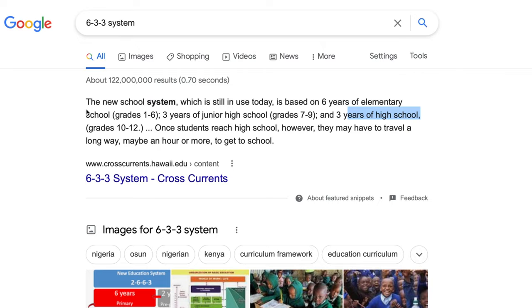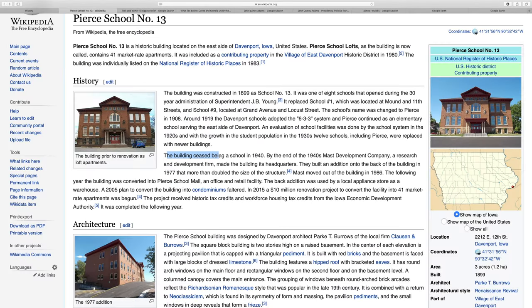And I was interested in what this 6-3-3 system was, and it says the new school system, which is still in use today, is based on 6 years of elementary school, 3 years of junior high school, and 3 years of high school. Once students reach high school, however, they may have to travel a long way, maybe an hour or more, to get to school. Interesting. The building ceased being a school in 1940.